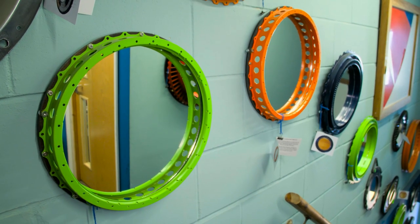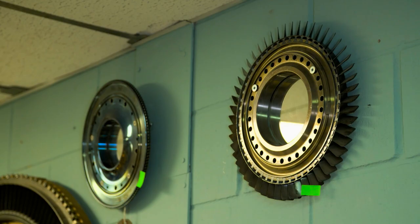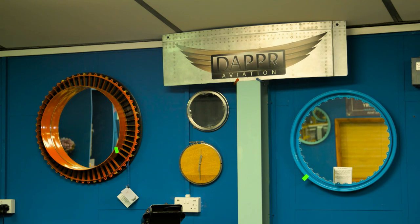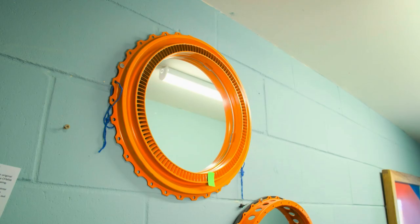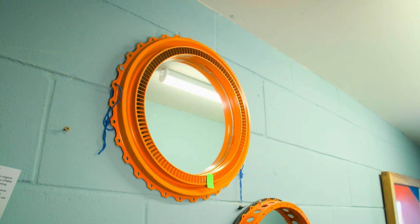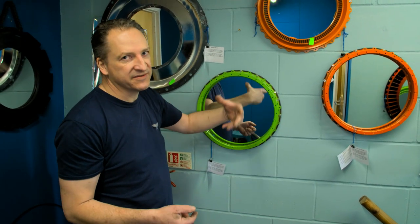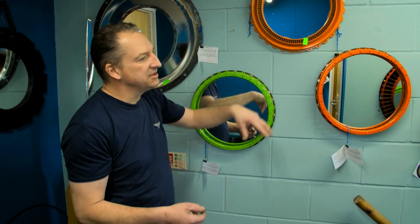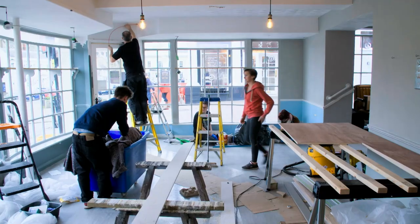But David's perhaps saved the most ingenious object to last. Who'd have thought an old jet fighter could be turned into these stylish mirrors? These are all from the Tornado, so different parts of that jet engine. And what we've decided to do is put some colour into them to make them appeal to a different marketplace.